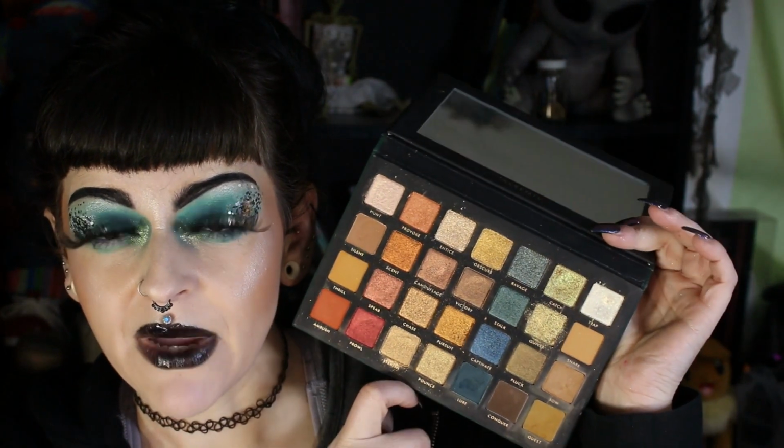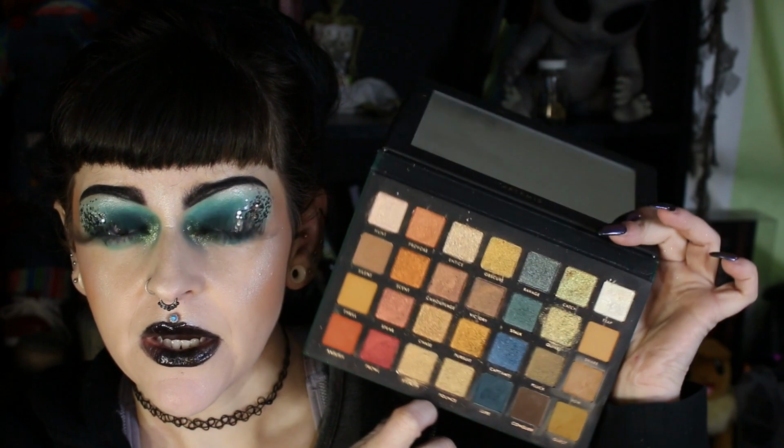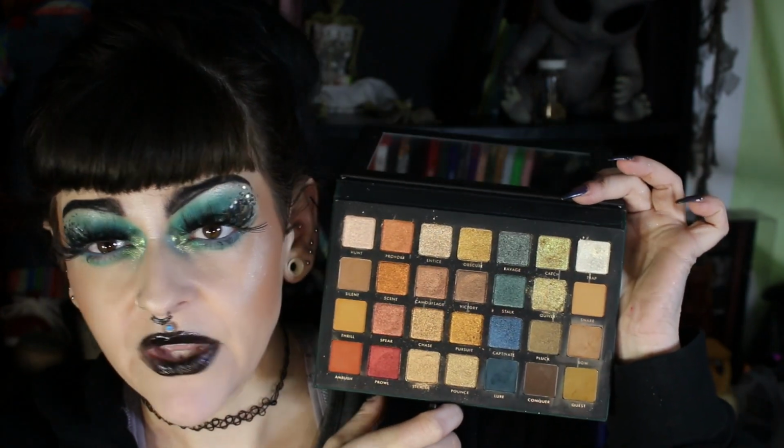So these are the shadows I decided I didn't want to keep. So that's going. And I'm just going to show you what I did keep. This is my palette now. So hopefully I'll use it more. If not, then I'm going to take out the shimmer shades that I really, really do love and get rid of the rest. So we'll see how this goes.